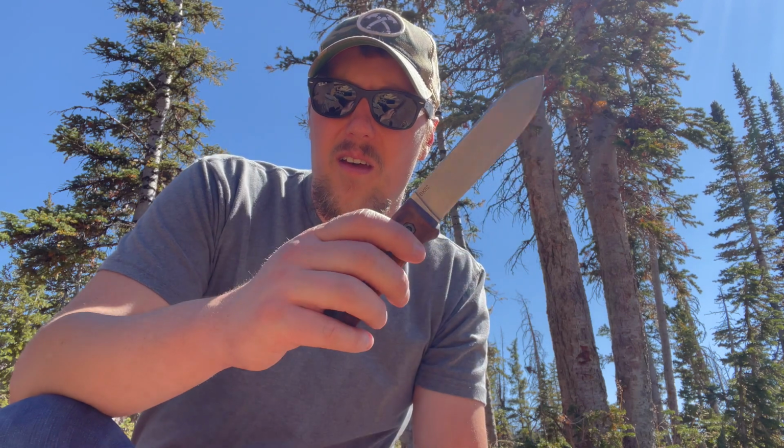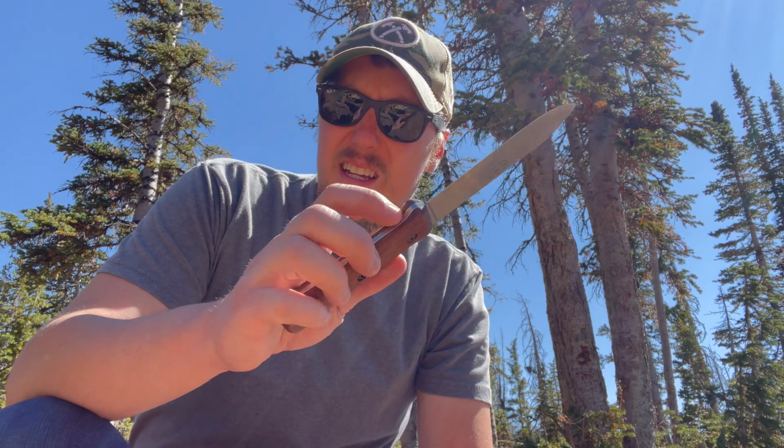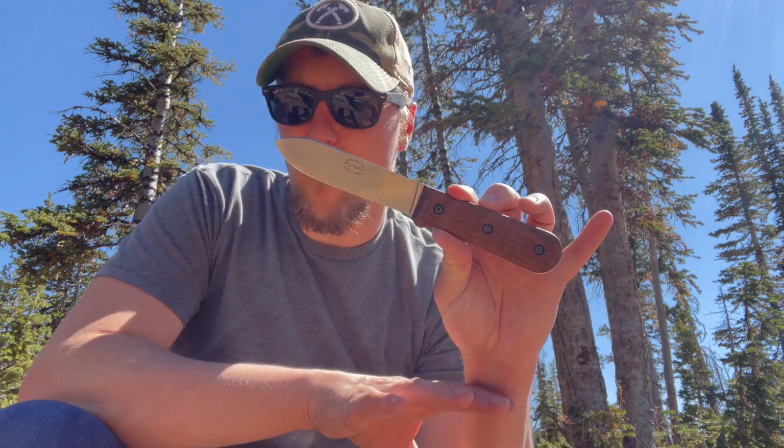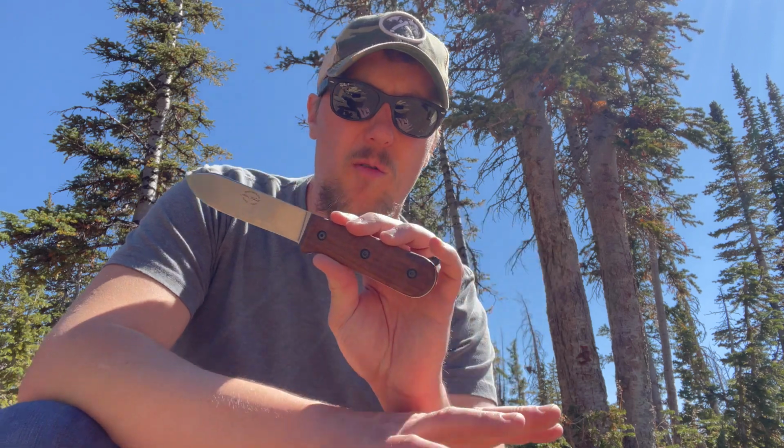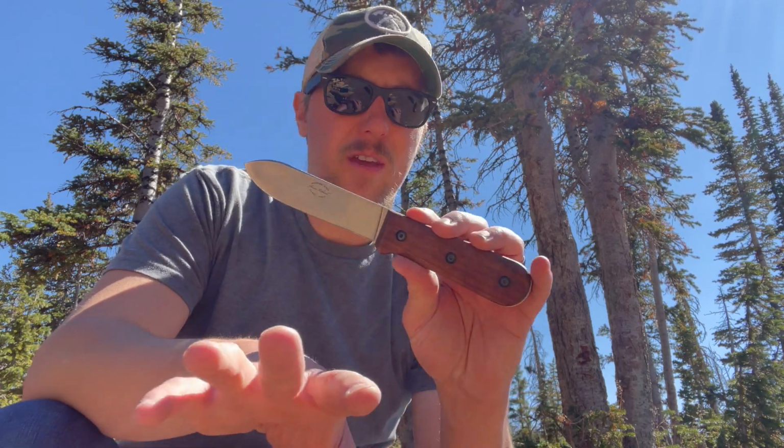This is a K-Bar Becker BK62 Kephart. It's kind of a remake of the Horace Kephart. Look him up. He's a big camper backwoodsman. He wrote tons of books. Definitely a good read if you have a chance.